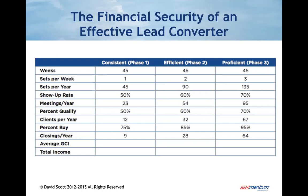So let's say, for example, in all of the momentum classes, we're going to talk about a 45-week work year. We're not talking 52 weeks. So we're going to take a couple weeks off for vacation, take a couple weeks off for holidays, take a couple weeks off for this, so we're just going to say, hey, let's plan on working 45 weeks a year. So you're going to take holidays off, things like that.